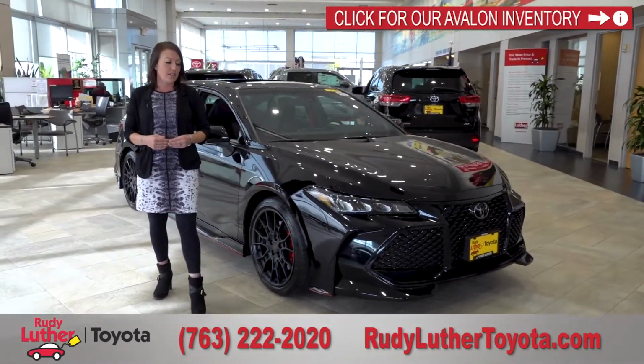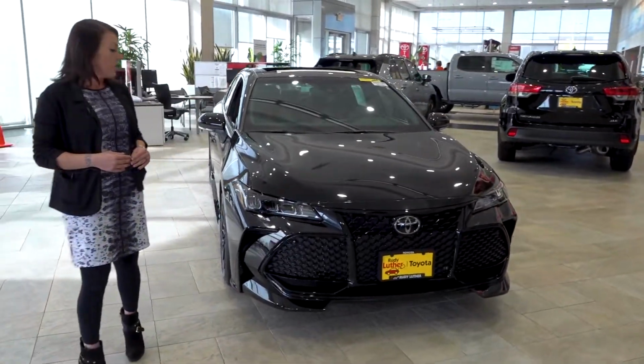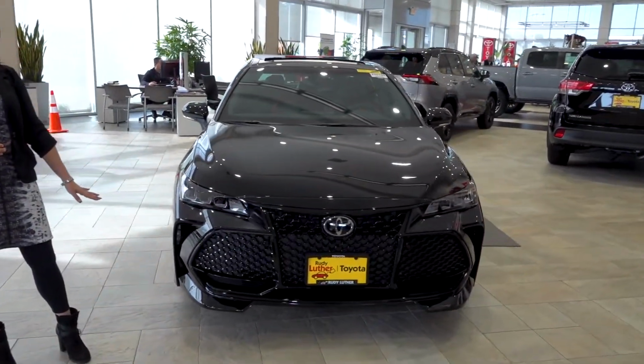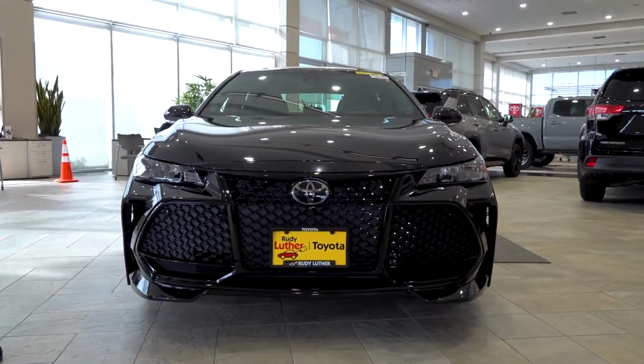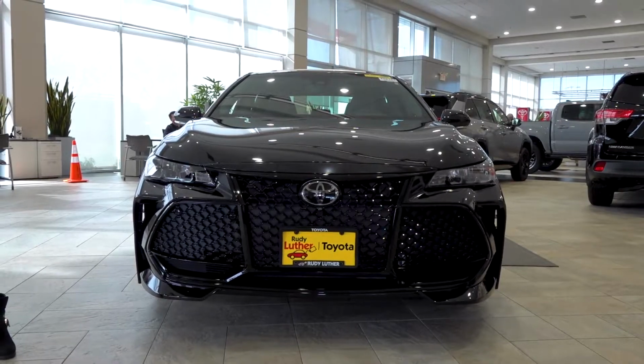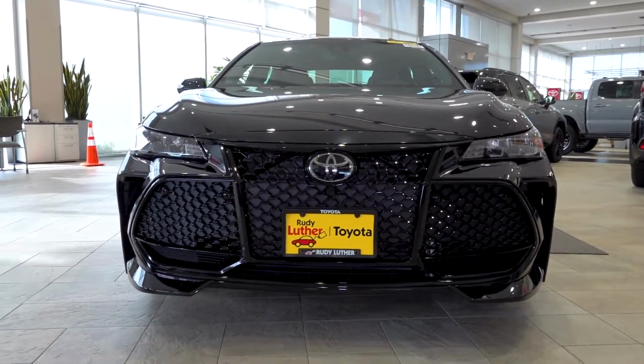Let's take a look at the front here. We have the aggressive styling, which is also functional, with the side air scoop here, also the front splitter in the front. That helps with the downforce of the front of the Avalon. This Avalon is almost a full inch lower to the ground than our other trim levels.